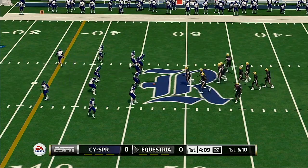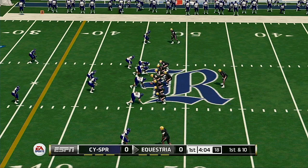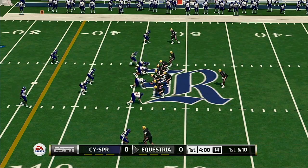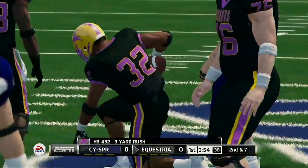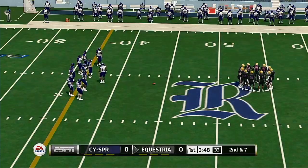From the 47-yard line, it's first down. To about the 44-yard line. That's a gain of 3 on the play. That'll make it 2nd and 7.